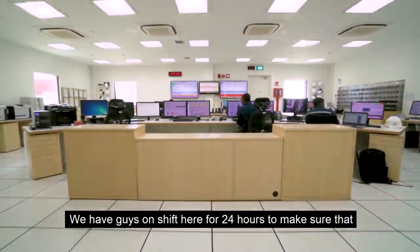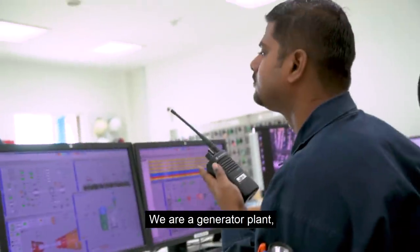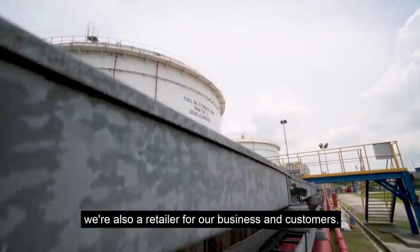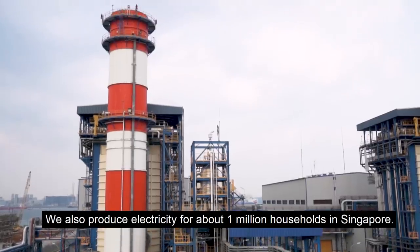Hi, my name is Abubakar. I'm the Deputy General Manager for Operations here. We have guys on shift here for 24 hours to make sure that we produce electricity for Singapore. We are a generator plant. We are also a retailer for our business and customers. We produce electricity for about 1 million households in Singapore.